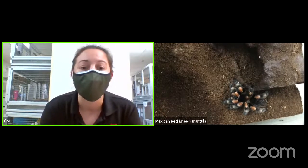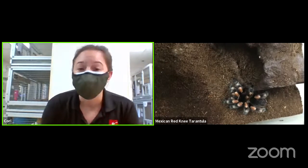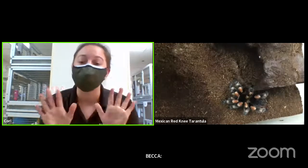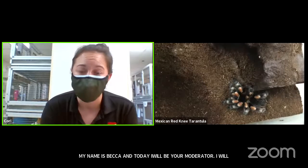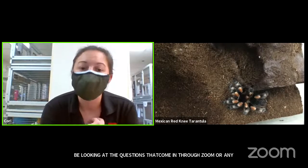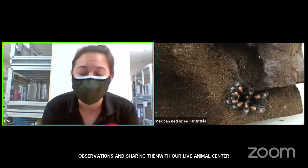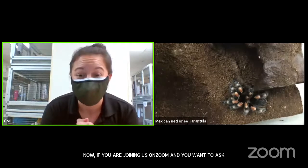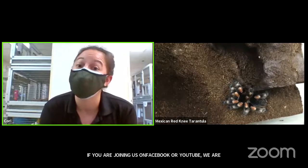What makes our Mexican red-kneed tarantula also super cool is she has urticating hairs. These are hairs on the back of her body that she will rub together when she feels threatened, and they get released into the air, and then they're very irritating. If you get them on your skin, breathe them in, or they go into your eyes, they're super irritating, and if you breathe them in, they can make it really hard to breathe. I have gotten these hairs in my hands, and I can tell you, it really, really hurts. My hands were swollen for about 2 weeks. They were bright red and really, really itchy. So whenever we use these guys or have to move them, we use gloves.